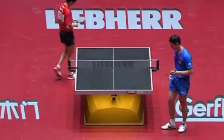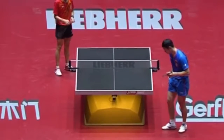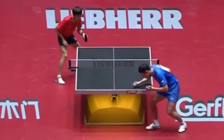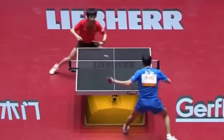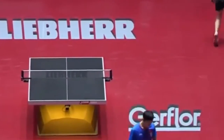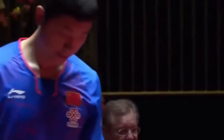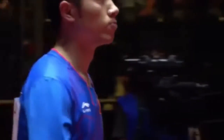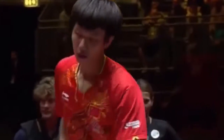The job application is being turned in, and Liu Guoliang is watching and reviewing said application. Xu Xin looking to save his job. Ooh, what a forehand out wide. Again, under pressure, we've seen him come back from 4-10 against Jun Mizutani, but he's looking at someone else from the Chinese national team who beat him recently at the Marvelous 12.